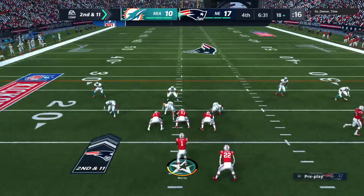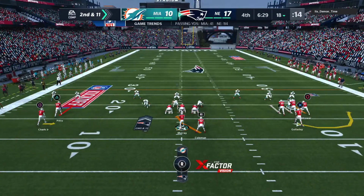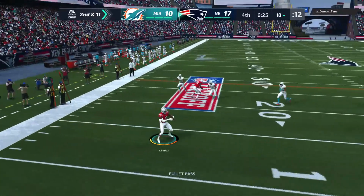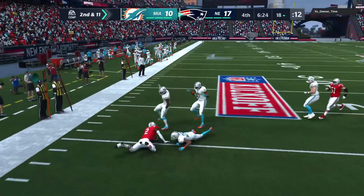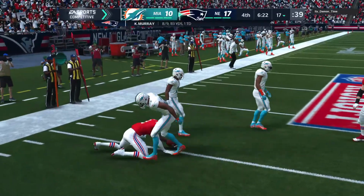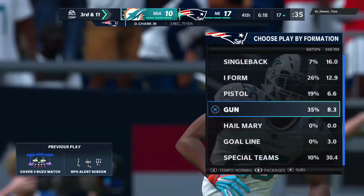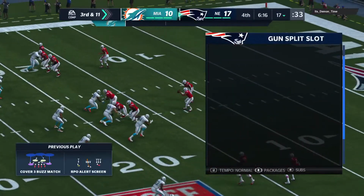Switch. Mike's 42. A quick throw complete to Chark. And he goes nowhere. He'll lose yardage back at the 17. It'll go as a loss of a yard, so now they deal with 3rd and 11.